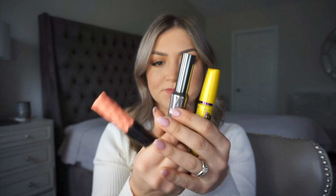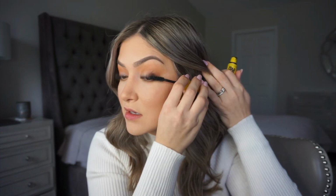These are my favorites. This is the Benefit They're Real. This is the Roller Lash. And this is a good drugstore one I've been using for years. And yes, I put mascara on my lash extensions. Not always, but since I'm recording today, I'll make them a little bit fuller.